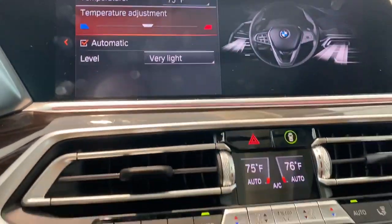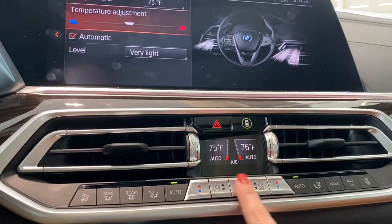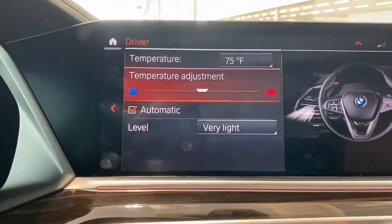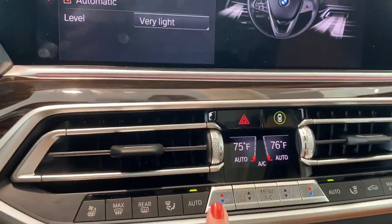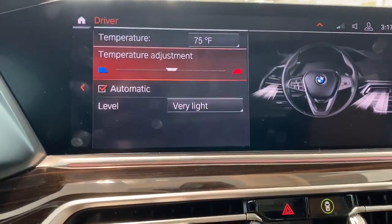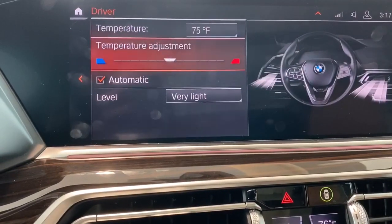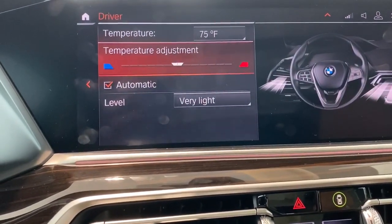This temperature adjustment is what used to be a dial, either under both vents or one in the middle that looks just like this. Basically what this does is it adjusts the temperature of this vent by 3 degrees. So for example, in the winter when you're trying to heat the car up rapidly and you have all that hot dry air blowing on your face, you can cool it down and be much more comfortable.